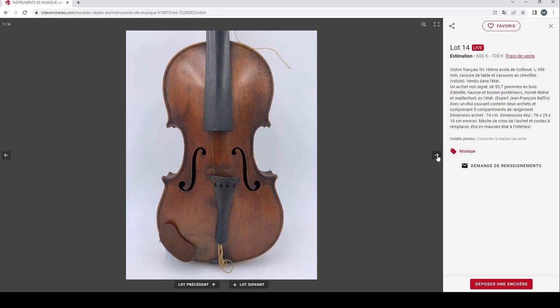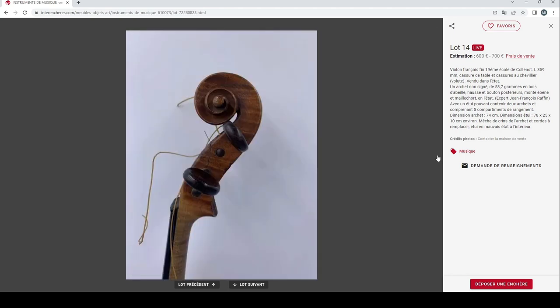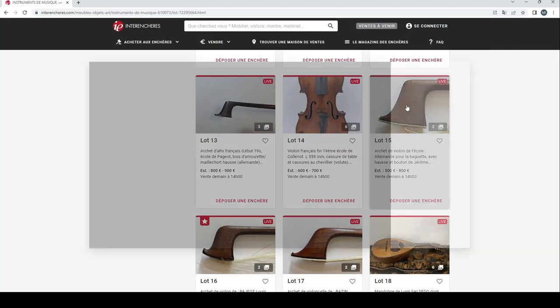French violin, end of the 19th century, School of Colonel, 359 length of back, quite a nice varnish, nice back on it. Yeah, I think that's fairly interesting. 600 to 700 euros on that. A few more bows here.